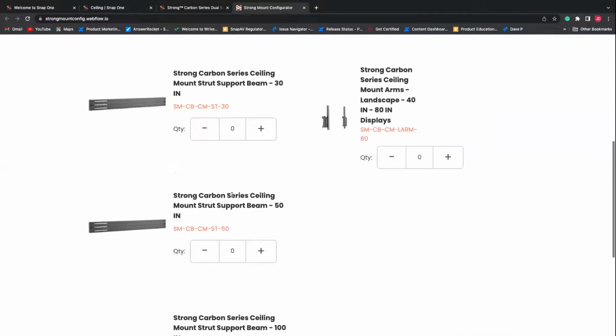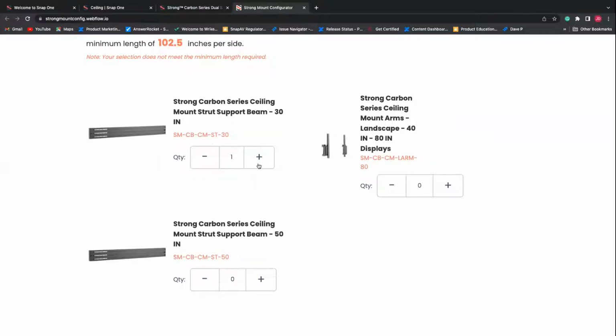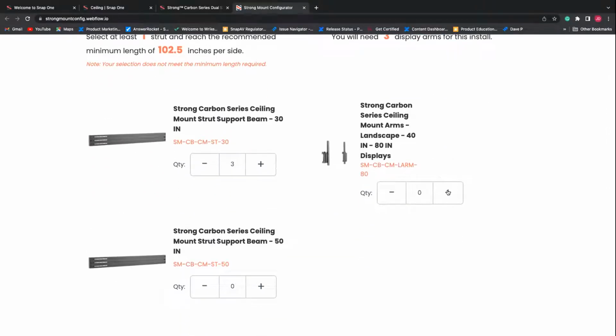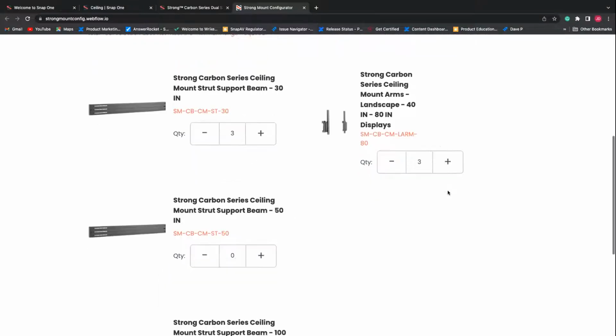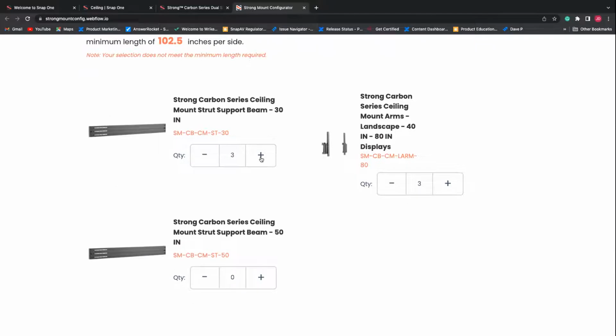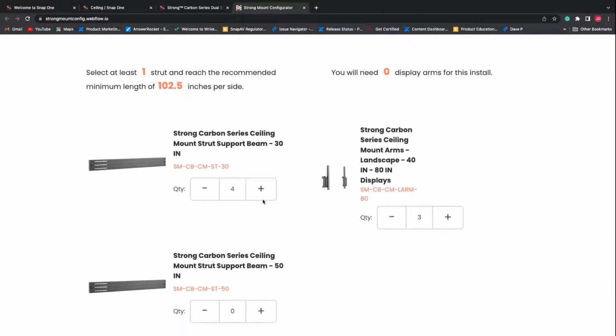So I'm going to do 3 of these 30s and cobble them together. And then I go back up and I can see, all right, I need 3 arms, right? So 3 sets of arms for 3 displays. So yeah, the top will tell you that you need 102.5 inches of strut total. Right now he's got 90.